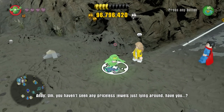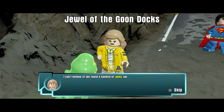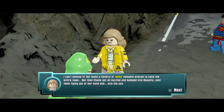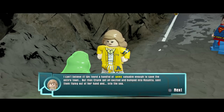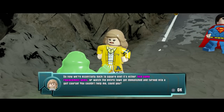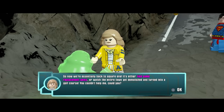Jewels just lying around, have you? I can't believe it. We found a handful of gems valuable enough to save the entire town. But then Chunk got all excited and bumped into Rosalita, sent them flying out of her hand and into the sea. So now we're essentially back to square one. It's either find some replacement gems or watch the entire town get demolished and turned into a golf course.